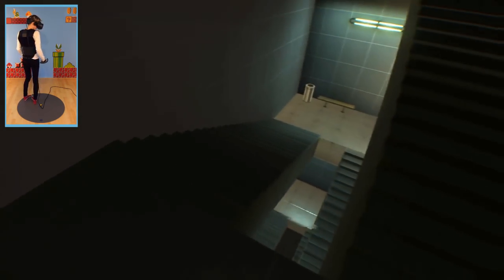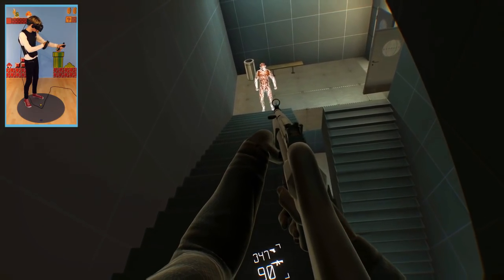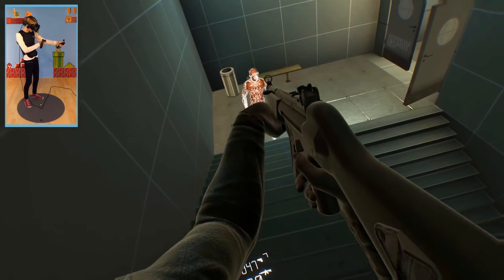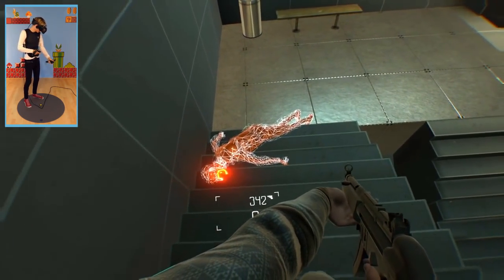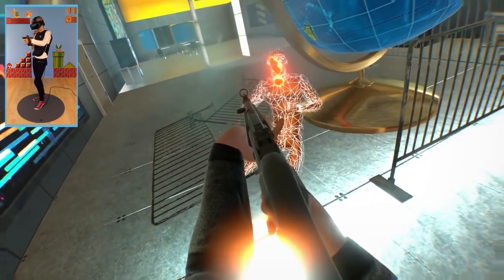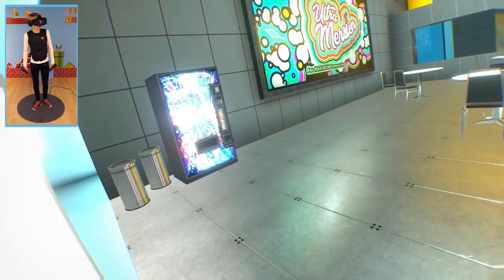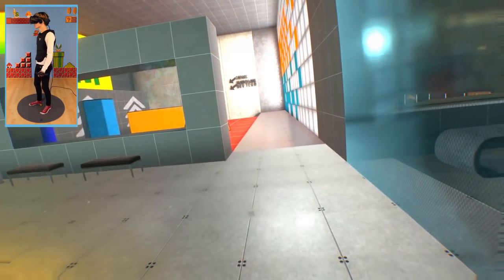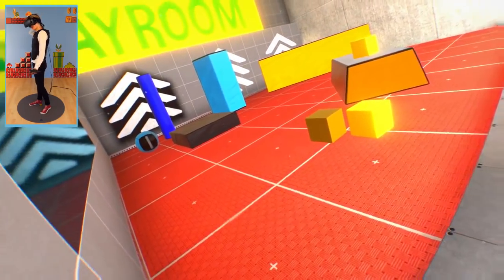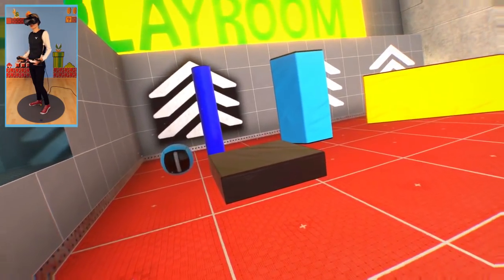I do like to use my weapon too. Oh. You can't get up the stairs? What a noob. Where in the world are we? Playroom. Offices, Fancyland, dev team. So all the effort I put into this so far has led me to a playroom.